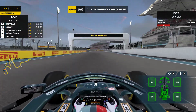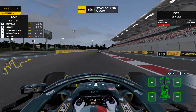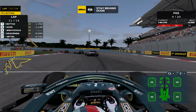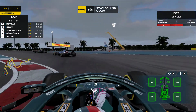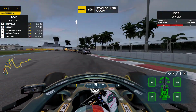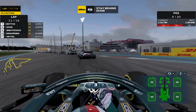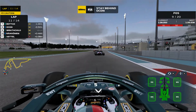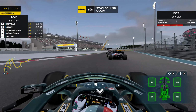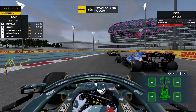Alright, we're P9. We're on lap 11 of 14. Safety car is out. We're 11 points behind. The situation has to be reversed for us to clinch the championship. Hamilton has to be behind us, and we literally have to be in first. This safety car does give us somewhat of a fighting chance to try and make something happen.